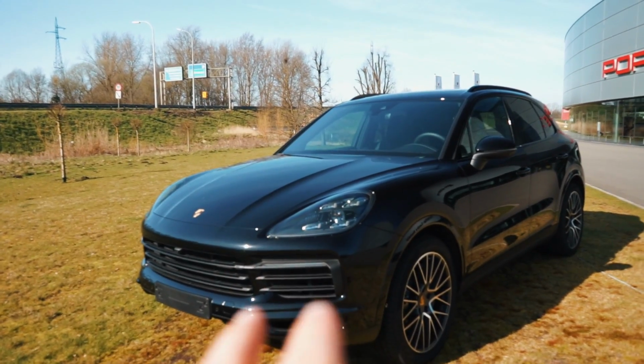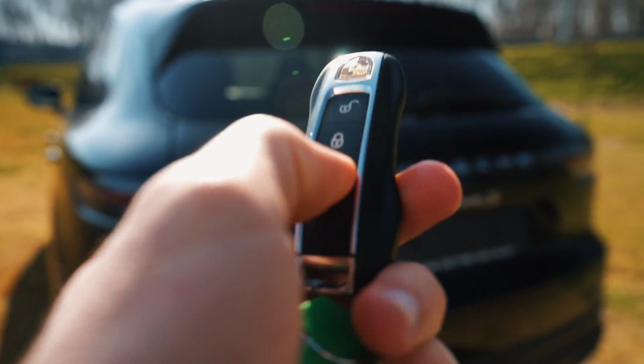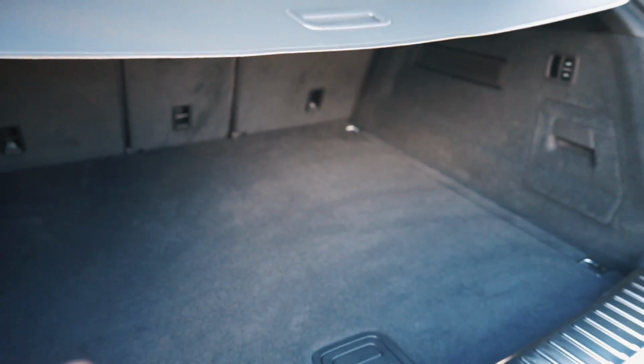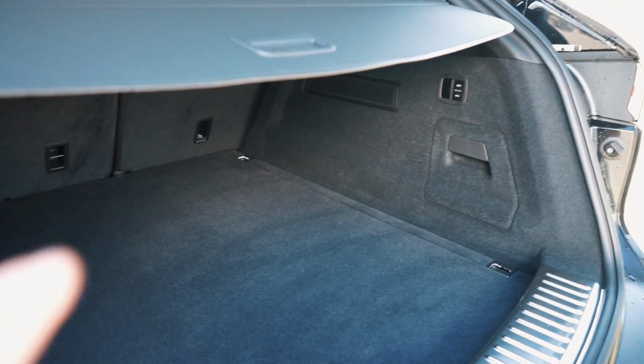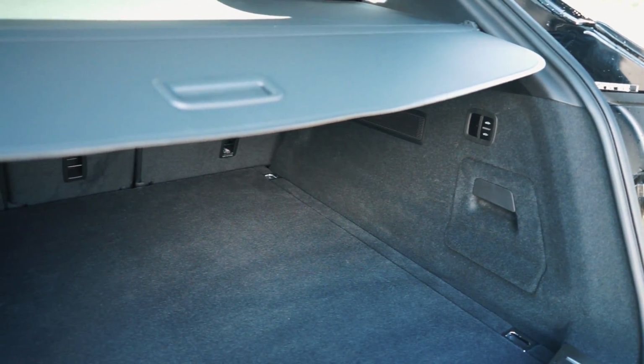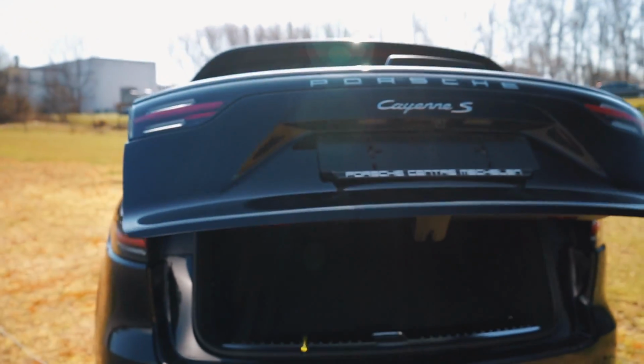If we then take a close look at the boot space, you just press this button and the trunk automatically opens. What you won't immediately notice is that the car actually has some extra boot space because the car's overall length has increased by 63 millimeters. And in 5-seat mode, this car has 770 liters of boot space. To close the boot, you just press this button and voila.